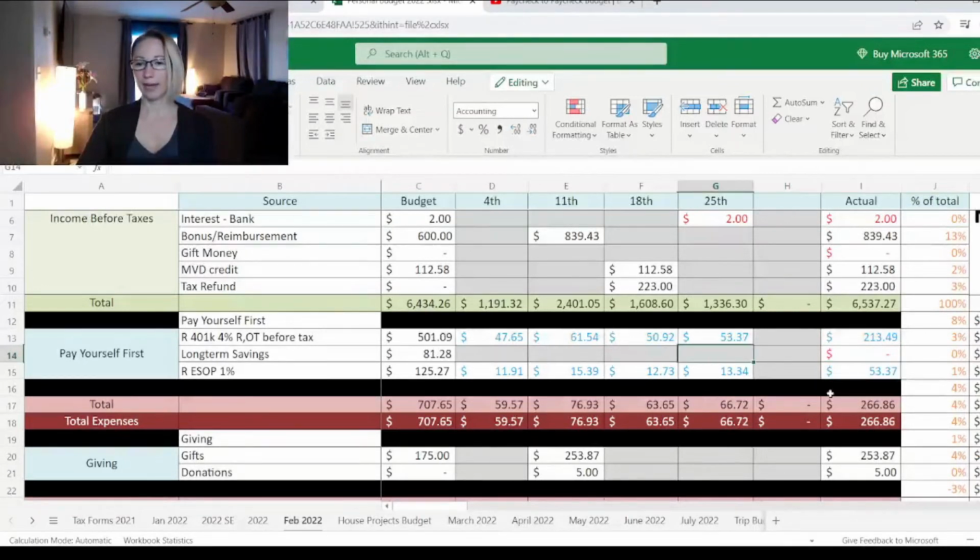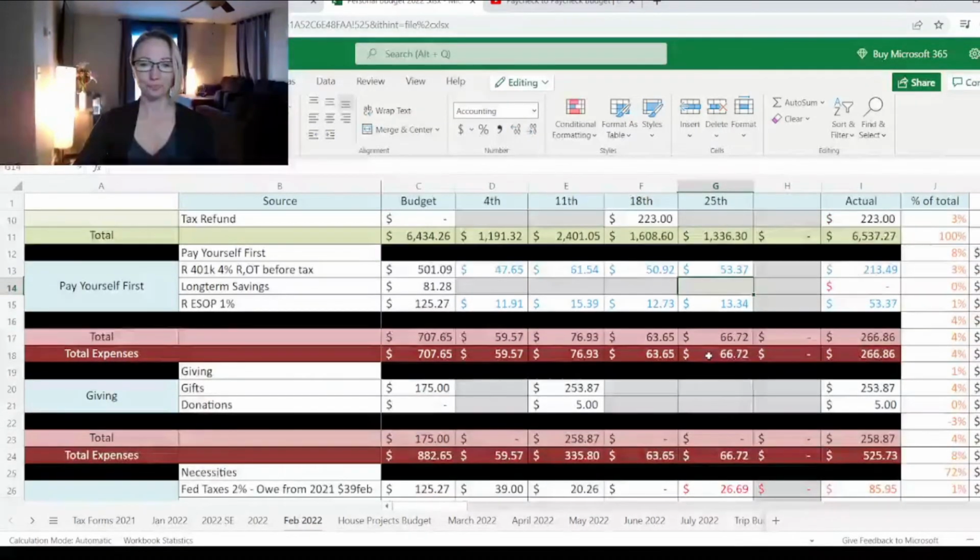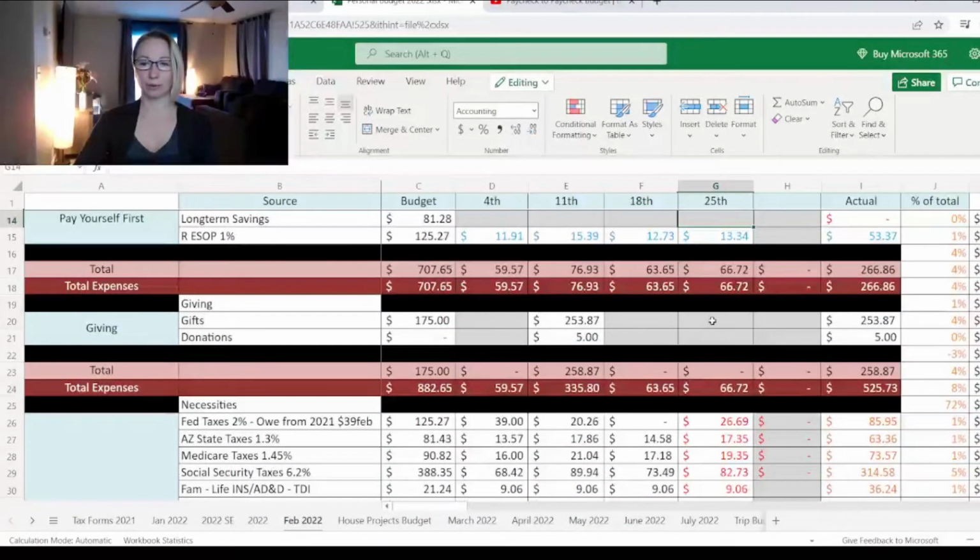So for the month, we added $266 into his 401k, and like I said, our goal is $1,000. So we got a little ways to go. Moving on down, we're not going to be giving anymore. You saw that we added giving for the other week before.